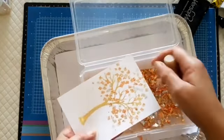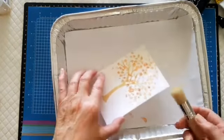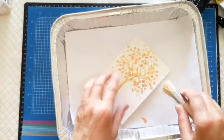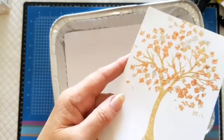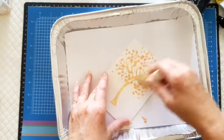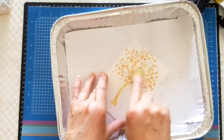Alright, so this one's done really well because it's got some blobs in it. I'm going to show you how to get rid of those. Now I don't know if you can see in there, I hope you can. What I do is I scrape it with the edge of the bristles. Some of the leaves have blobbed together, and that would be because of the flakes. So I'm just going to break them up. See how it's much easier to do it when it's on a flat surface. There's a big blob there.